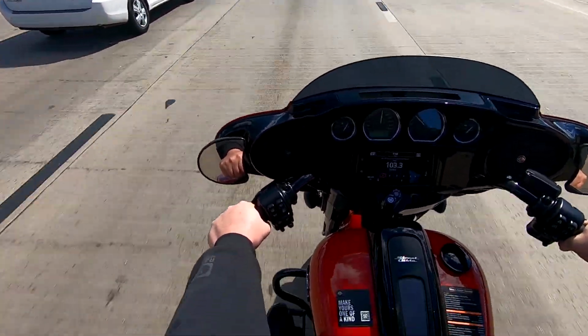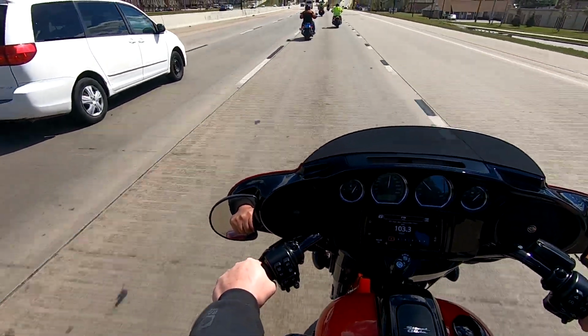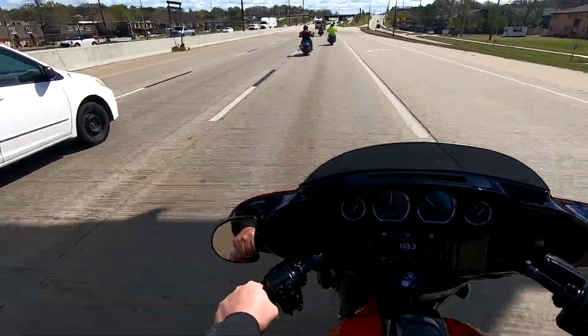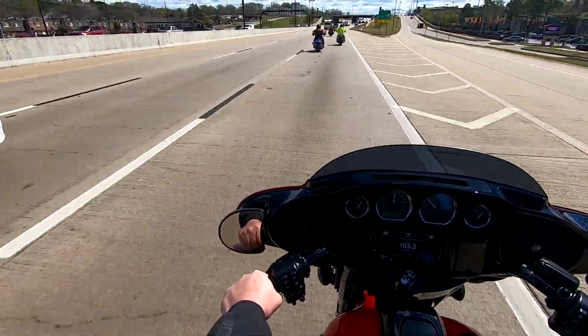At highway speeds, this thing was fantastic. If I had to complain about anything, I'd say the windscreen's a little short. I'm 6'3", I'm almost 300 pounds. I'm a big boy. I sit a little high for this bike. I would extend the windscreen on it. If I had to nitpick something, it would be that.